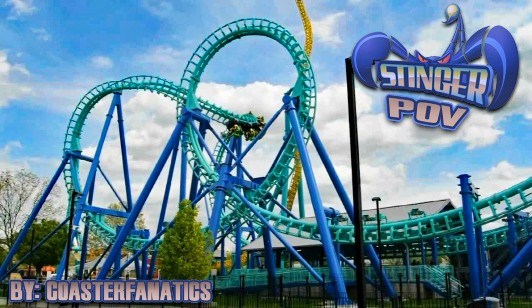So this is one of many boomerangs I got to ride in 2017. I personally like the inverted seating on this one better than the standard sit-down boomerangs. Stinger is one of only 4 boomerangs in the world that is inverted, so it's actually a pretty rare roller coaster. Something I really like about it is that the seats in the middle of the train face each other, which is pretty fun if you're riding with friends or family.